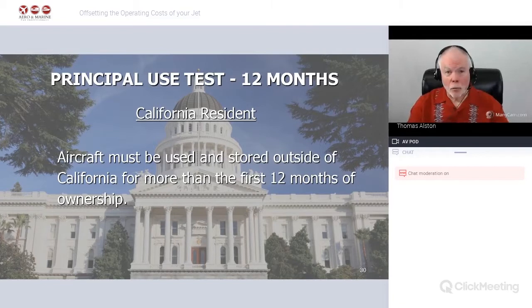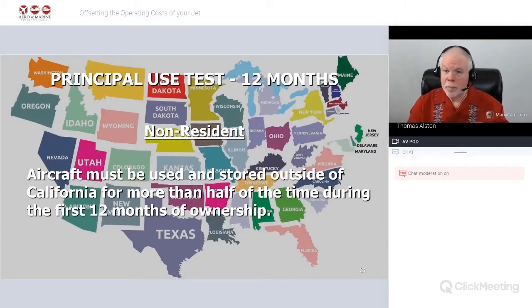This is if California agrees that you're a California resident. Now you're going to understand why you need to be able to think with the non-resident part of it. If in fact the ownership entity is a non-resident, and you got to go through all of those things that we listed, it only has to be outside of California more than half of the time. So I'm going to tell you how we apply that.